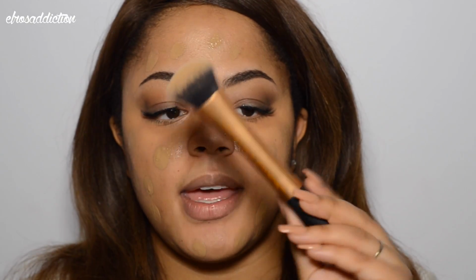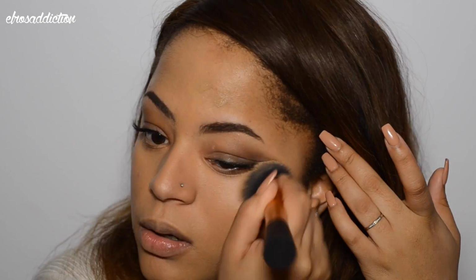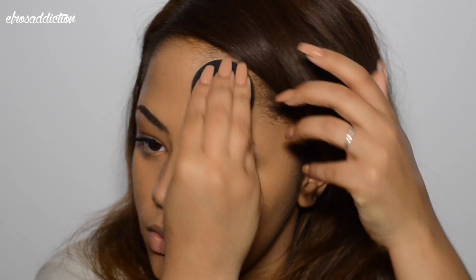There you go. Then I'm going to be using the Real Techniques Expert Face Brush, and I'm going to apply a little bit of Fix Plus. I'm just going to buff this into my skin. And what I have to do is go back with the Beauty Blender and really blend all that product into my face so it looks seamless. Foundation all blended into your skin.